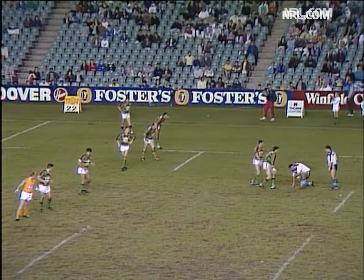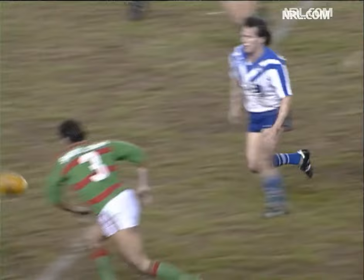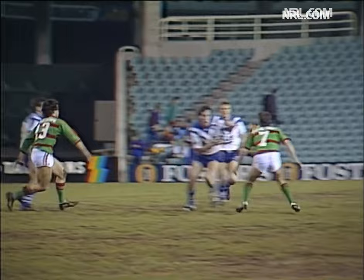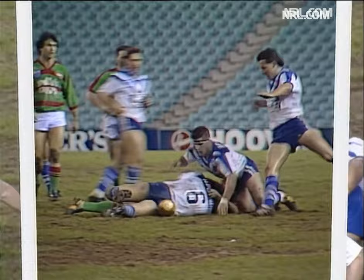Folks, standing wide, Langmack had his mind on other things for some reason there. Yes, a very out of character effort here. Folks really wasn't even looking at the ball. The ball came to him low. He appeared to still be watching the opposition come towards him.